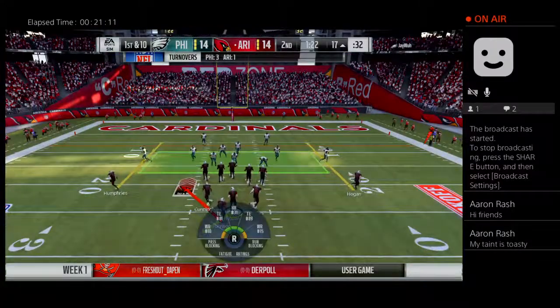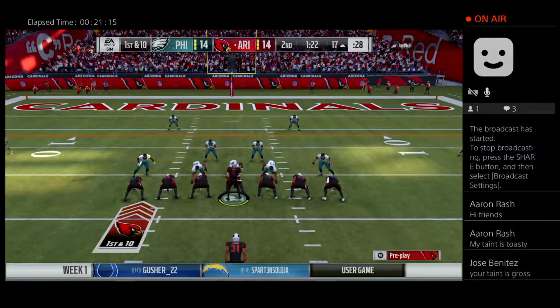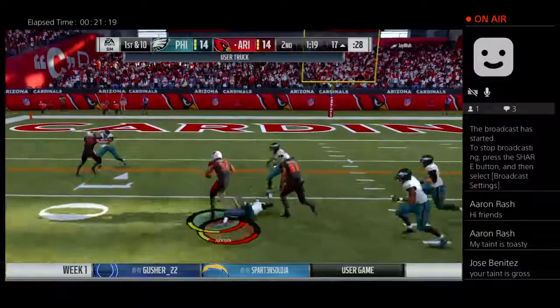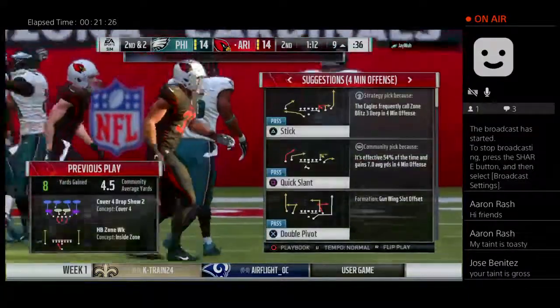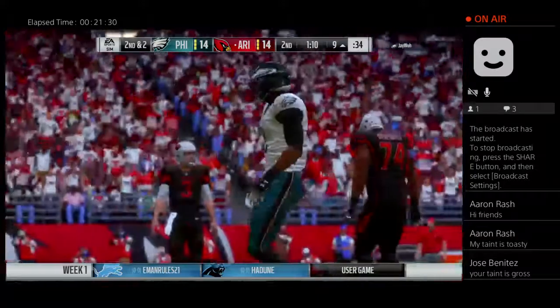Watch it now, Barney, Barney. Gun, gun, gun, gun. Now a handoff. Johnson trucks through him. Oh, man, right through him. And he's able to get this inside the 10 now to the 9. A good run there on first down, and it'll leave them with a 2nd and 2.